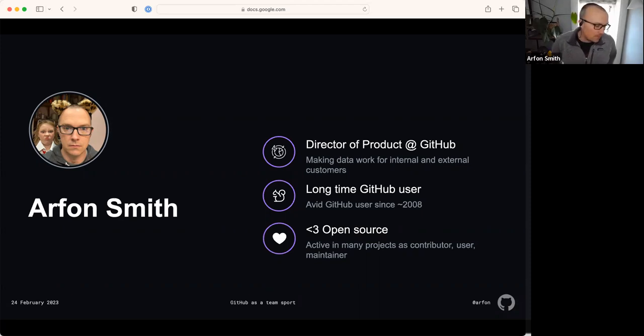And so a lot of what I'm going to talk about today is really things that open source projects do well and patterns that we can copy and use elsewhere. They are not actually unique to open source.